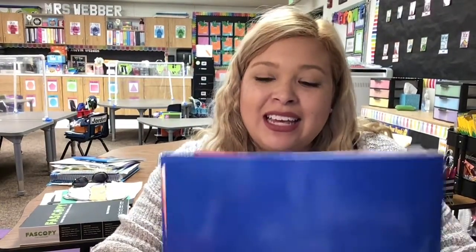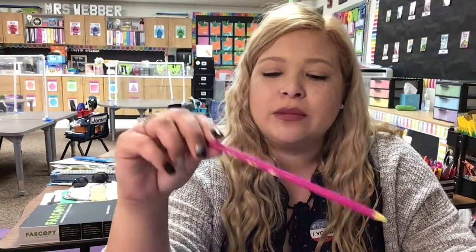All right, so we're going to get our writing folders because it is writing time. It is writing time. Now, you have the choice. You can write using our sight word to, or you can write about a word that starts with the letter F. That's pretty much your options today.